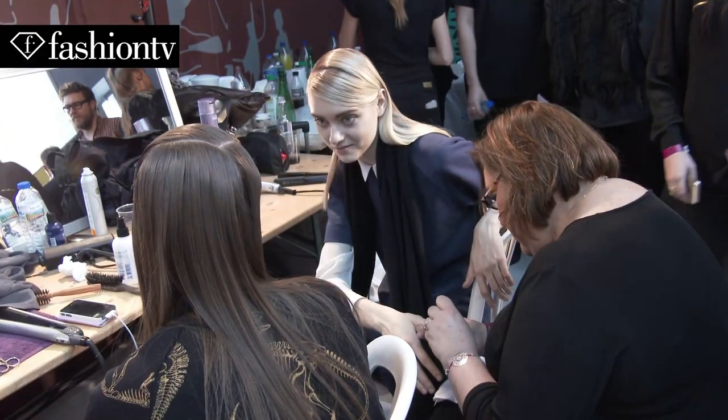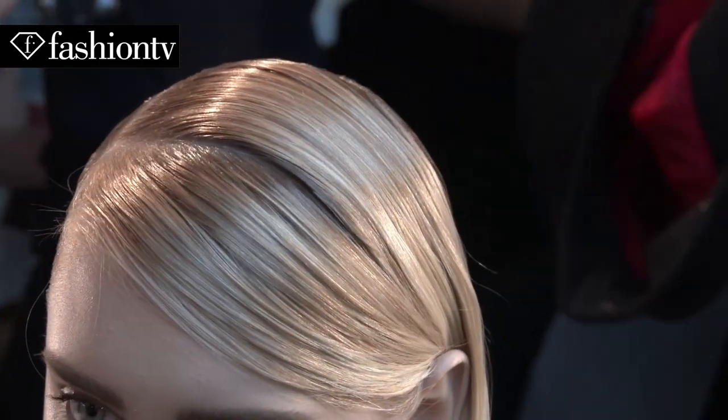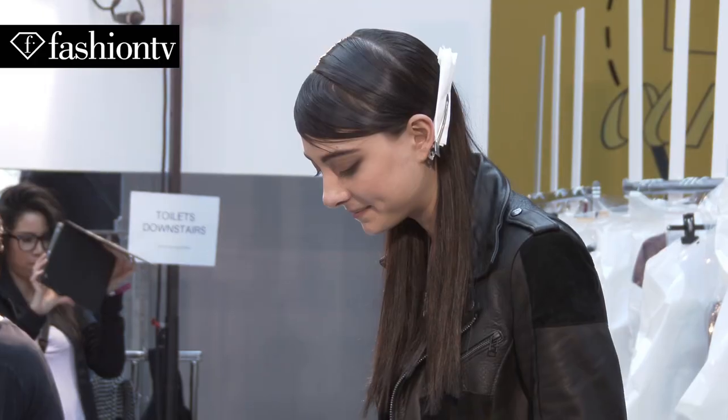Hi, Fashion TV. I'm Orlando Pita, and you're backstage at Galliano. The hair today is very graphic. It's very simple. It's kind of a side part, but there's panels to the hairdo because some of the dresses have panels of fabric that meet together to form the whole dress. So we're kind of mimicking that in the hairstyle.